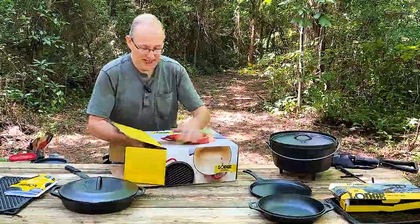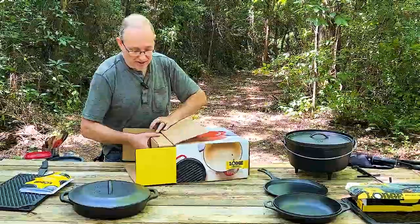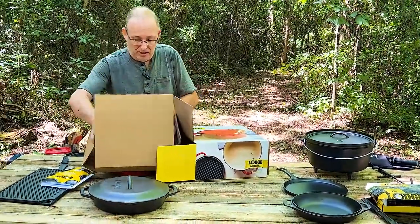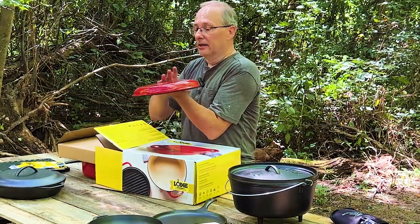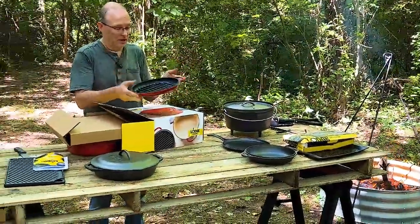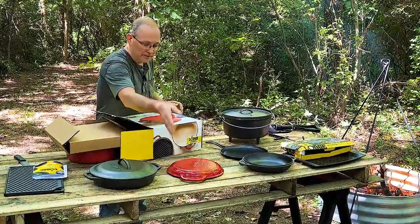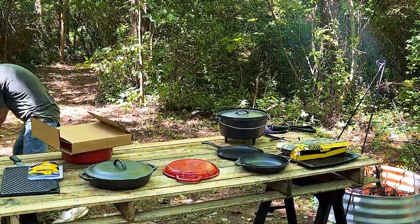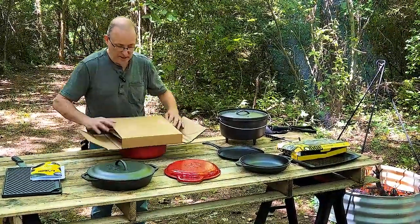And I love these enameled ones. You just gotta be careful not to use a scratch pad, anything on them. And I don't even put mine in the dishwasher. So there's the lid. And not only does it cover the pot, you can also use it on the stovetop. It has the griddle on here. I'm gonna turn it that way so I don't scratch up the paint. Put this box back here. And we'll undo the actual Dutch oven.